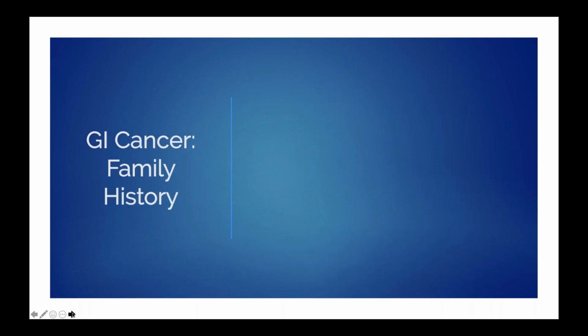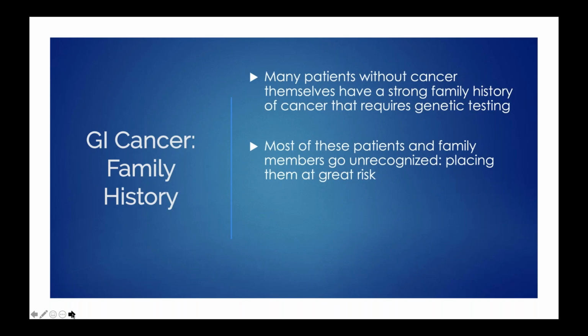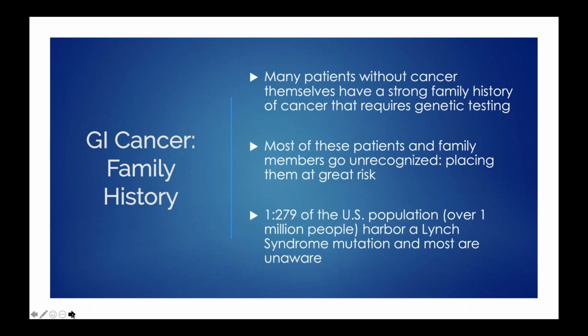In terms of GI cancers with regard to family history, there are many patients without a personal history of cancer, but that have a strong family history of cancer that may require genetic testing. Most of these patients and family members go unrecognized, and similar to patients who actually have a history of cancer, it places both the patient and their family members at significant risk. Importantly, 1 in 279 people in the United States harbor a Lynch Syndrome mutation, and most are completely unaware that they're carriers of this mutation or one of these types of mutations. And that accounts for over 1 million people in the United States.